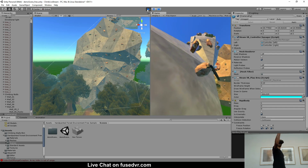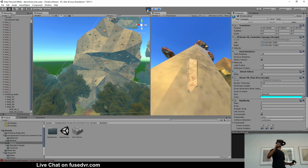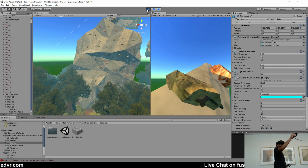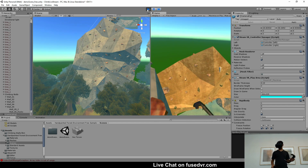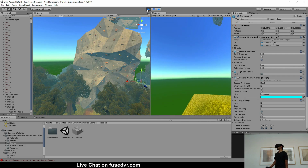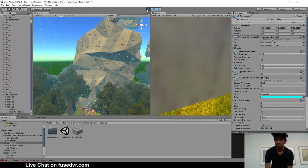Dude, these rock placements are so stellar though. And I didn't have to do that work. Abdo did all that work. That's how pro he is. All right. Come on. There's no way I'm making this. Oh god. No. All right. Let's see. What else is in the chat?